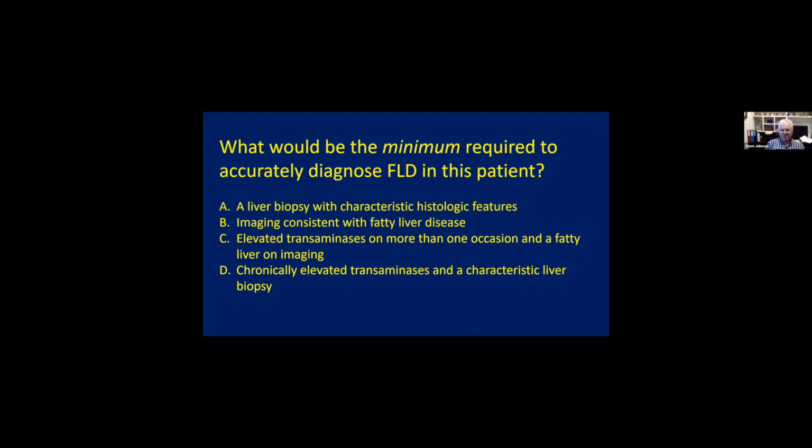So let's get to the real basics. What do you need to make a diagnosis of fatty liver disease in this patient? Do you need a liver biopsy? Do you need imaging, elevated transaminases, and fatty liver on imaging? Do you need chronically elevated transaminases and a characteristic liver biopsy? Well, turns out you need imaging, and that's it.